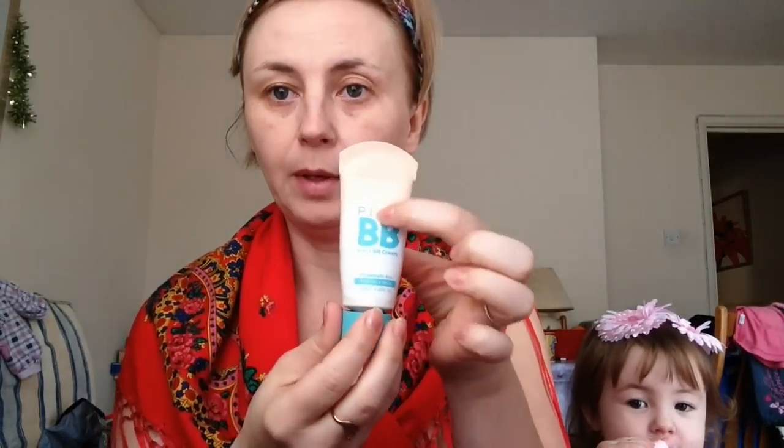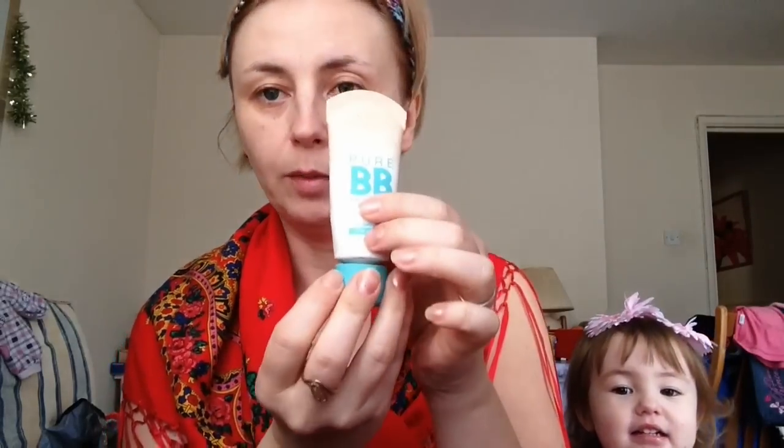So this is a Maybelline 8-in-1 BB cream for oily skin. What I do? Just apply. So you don't even need to use moisturizer because it already moisturizes your skin as well.